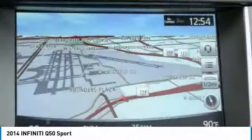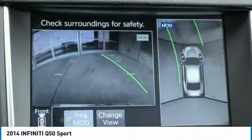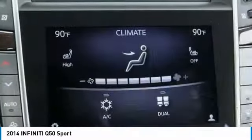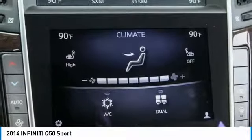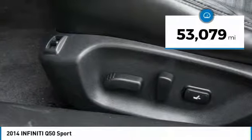The engine block is crafted out of aluminum alloy to help reduce weight and increase responsiveness, giving you incredible power and a truly thrilling drive, and is priced below $25,000. This vehicle has less than 55,000 miles.